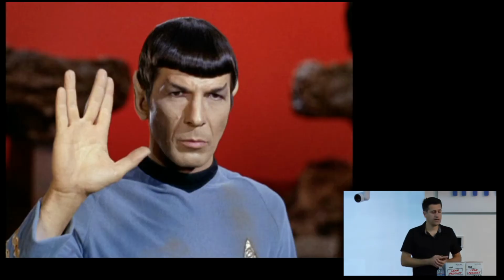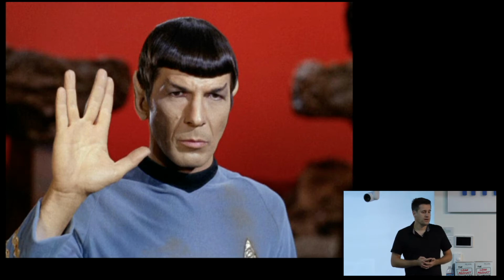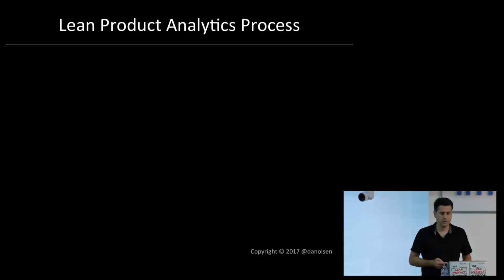So today we're going to get our Spock on, and we're going to talk about the analytics stuff. This is basically chapters 13 and 14 from my book. So it's for phase 3 pretty much, right? You can use it a little bit in phase 2. But I have a process here as well for the Spock side, which is what I call the lean product analytics process. So I want to walk you through that.